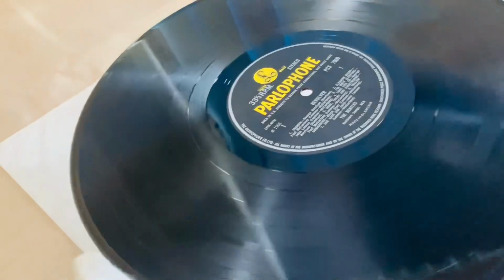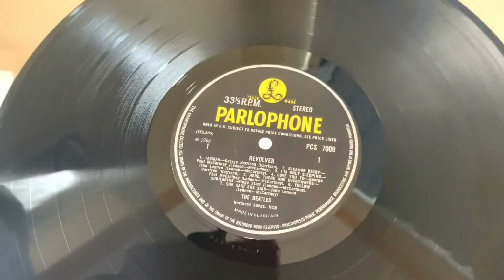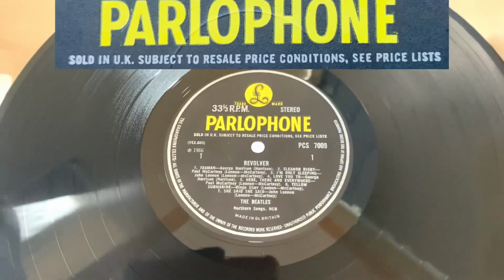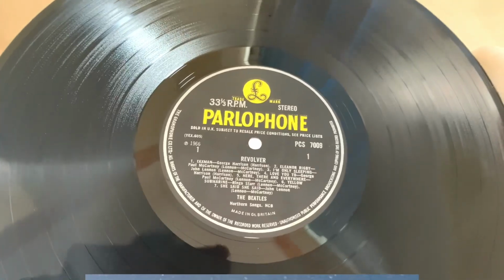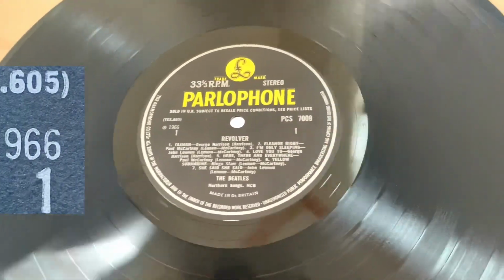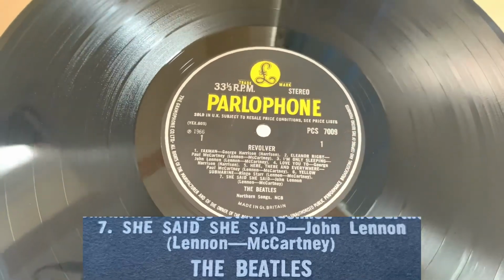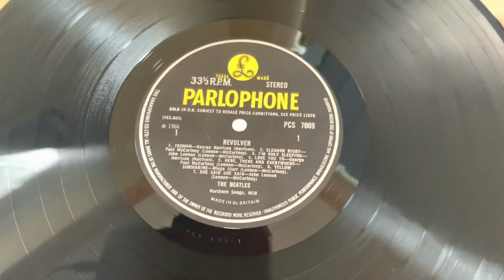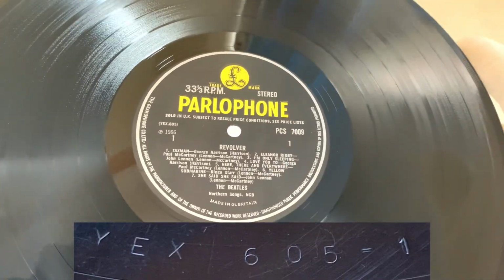So on to the final vinyl then. This is the second stereo pressing. Got the sans serif font once again, and we've got the sold in UK details there under the Parlophone logo with the Gramophone Company Limited and the P1966. And we've got the singer then composer on the labels on both of these sides. Matrix on side 1 is YEX 605-1.